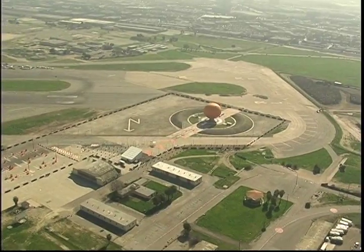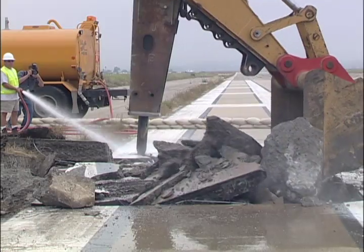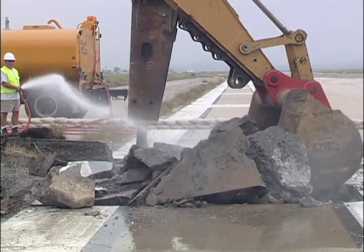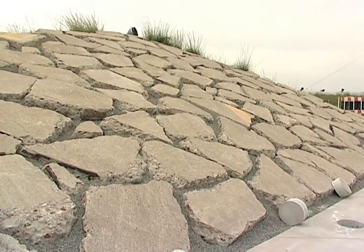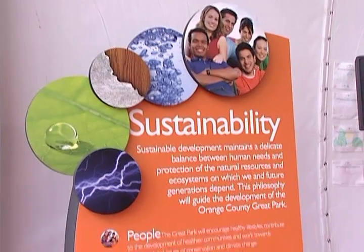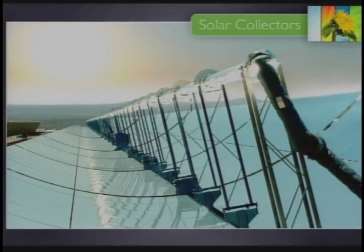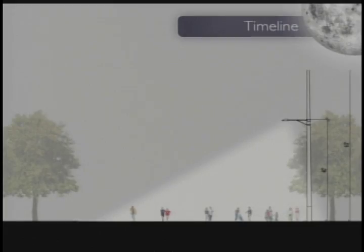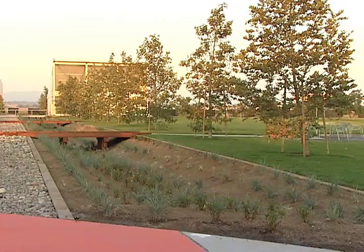550 acres of runways and taxiways will create more than 3.5 million tons of concrete and steel to be recycled and put to use in the creation of the Orange County Great Park. The focus of sustainability in the park includes habitat restoration, renewable energy generation such as photovoltaic cells attached to lampposts, and water quality management that captures, cleans, and recycles water as it flows through the park.